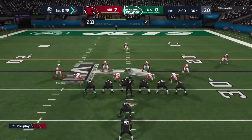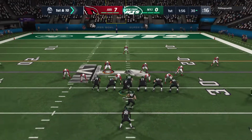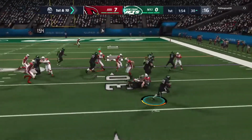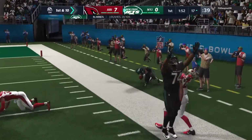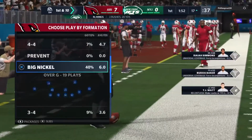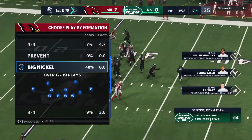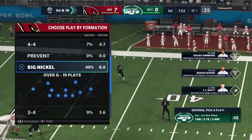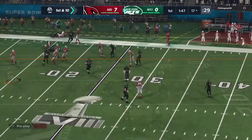So into Cardinal territory now. It's 1st and 10 at the 30-yard line. On first down, it's Hines. They find some open field here. And they'll have it in the red zone before it crosses over out of bounds. Another nice gain, 13 yards that time, and another first down. 1st and 10 at the 17-yard line.